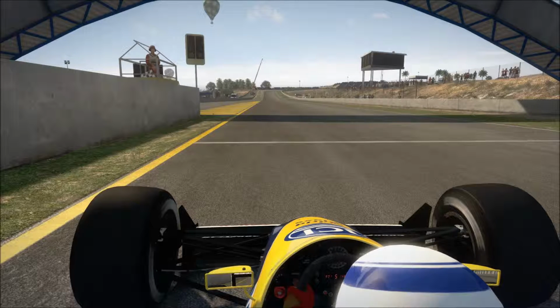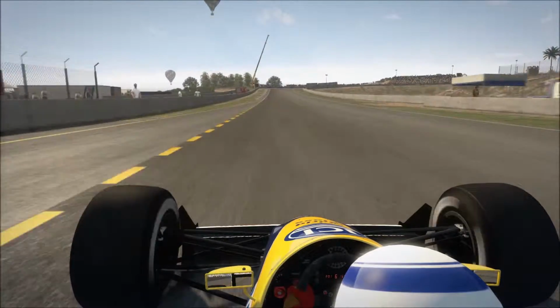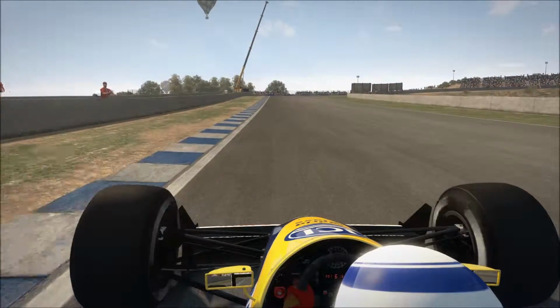So, the lap begins. Now, coming up to this first corner, once again, the braking zones are a bit weird. The best example I can give is, once again, these geezers here. The geezers that are clapping along.